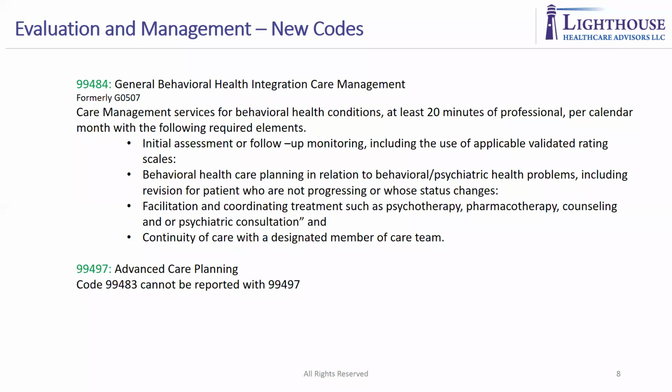General behavior, this is basically the same thing, but it's a case management service for behavioral health conditions, and it's at least 20 minutes. It was formerly G0507, now 99484. 99497 is advanced care planning, and code 99483 cannot be reported with 99497.